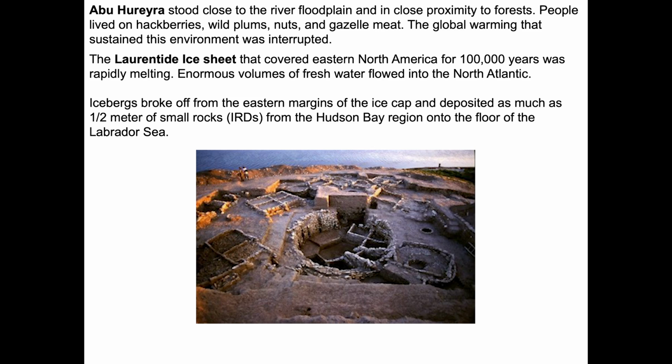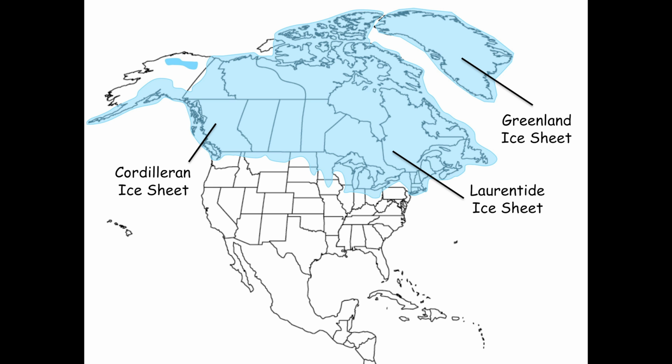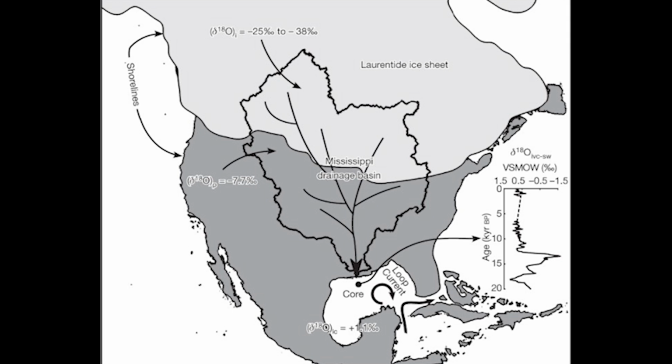This warming, the post-glacial warming, was going to be interrupted. And it's going to be interrupted by Manitoba. The Laurentide ice sheet that covered eastern North America for 100,000 years was melting. And it was melting increasingly rapidly. As it's melting, enormous amounts of fresh water are pouring into mostly the Gulf of Mexico. But this is going to change.